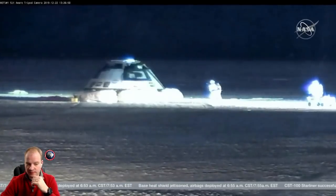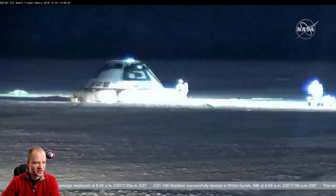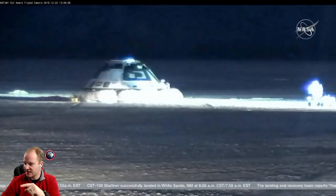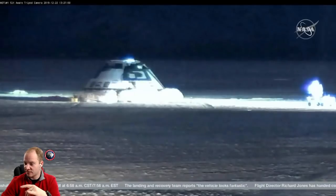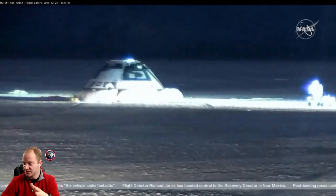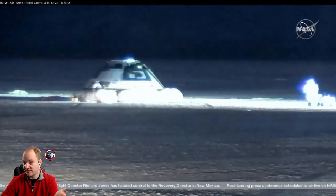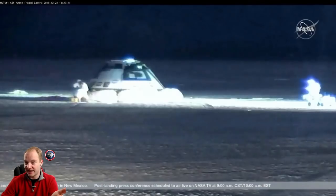And this spacecraft will be used again. Yeah, somebody said 2 gas testers walking around the capsule. These guys have what look like protective suits on. So they're likely doing that first test for residual hydrazine, checking to see if it's going to be safe for everybody else to come on site here.